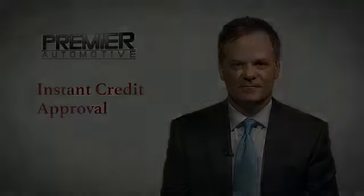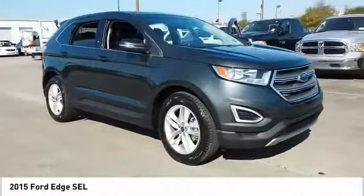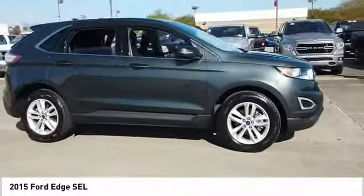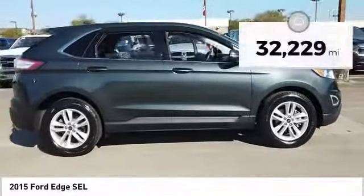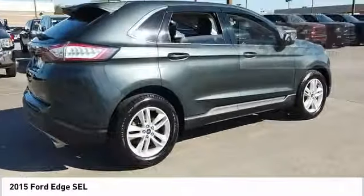Enjoy shopping. We are pleased to show you the 2015 Edge. Thrills with more power and MPG. Either way, you're in for an exhilarating experience with Ford Edge. This vehicle has less than 35,000 miles. Here are some of this vehicle's great options.